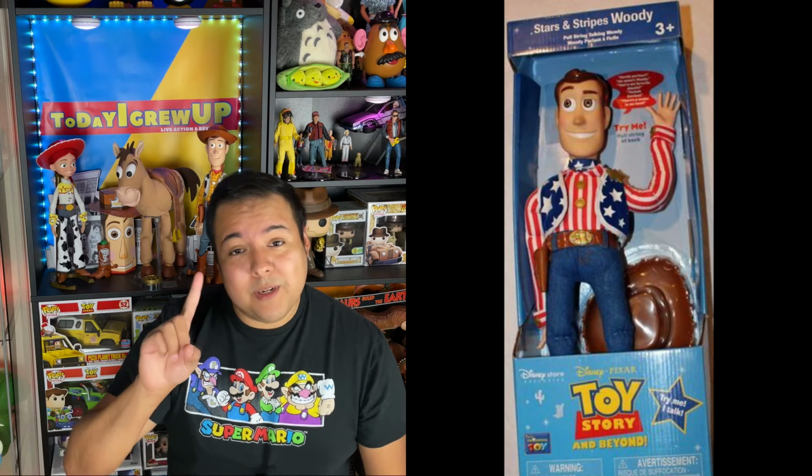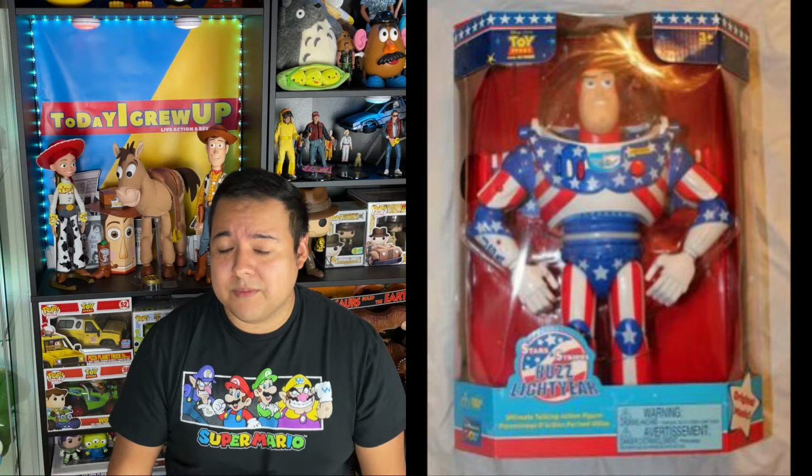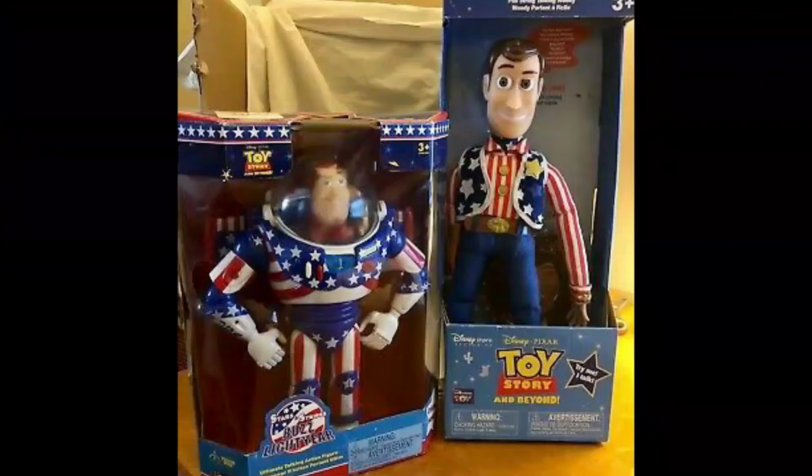Let's talk about Stars and Stripes Woody. He was made by Thinkway Toys, part of the Toy Story and Beyond line that they had at that time. They partnered with the Disney Store in 2002 for only 1 year to produce Stars and Stripes Woody and Buzz. For some reason in the aftermarket, they ceased production after only 1 year, so it was a very limited edition release. And to this day, it's actually harder to find Woody than it is to find a Stars and Stripes Buzz. I don't know why that is. Maybe they made less of Woody.